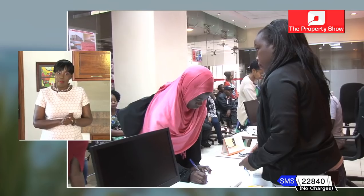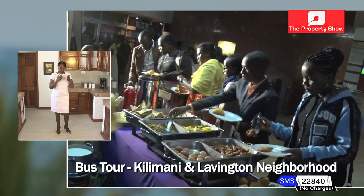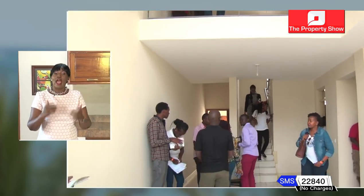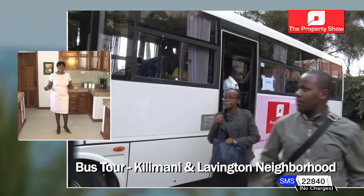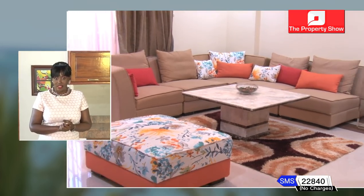Guess what? Our calendar highlight has always been the Property Show signature bus tour, which has become the perfect matchmaking platform for many looking to get onto the property ladder. Last week, we highlighted ideal investment options on the vibrant Thika Road route. Today, we switch gears and explore some hotspots in Nairobi's chic suburbs of Kilimani and Lavington neighborhoods.